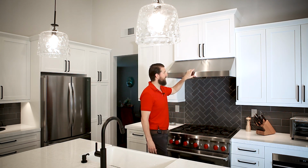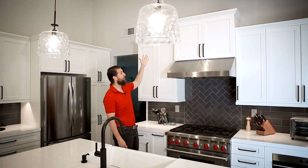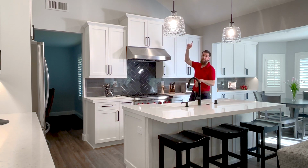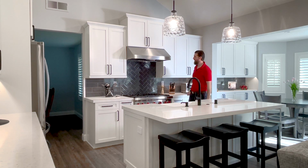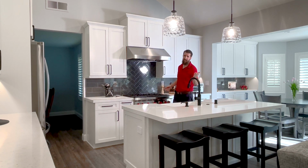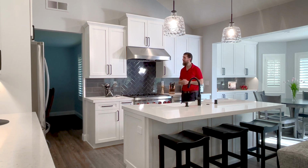So the nice part about having this vent to the outside, instead of having to go up, you can see we have a vaulted ceiling here. Instead of having to go up all the way, or go in the wall and chase it up and then try to run through one of the rafters or something like that, we got lucky the outside of the house is right behind here. So that's nice. But even if you have to tear out part of your ceiling or do something to get the ductwork to the outside of the house, I think that's worth it. Like I said, to get the smell and the heat out of the space.